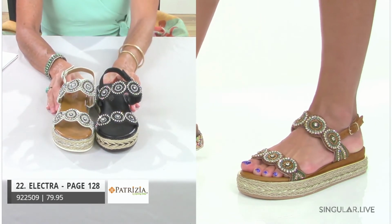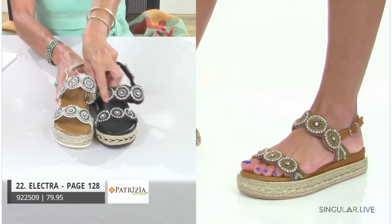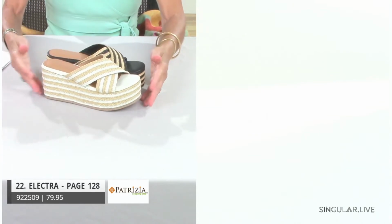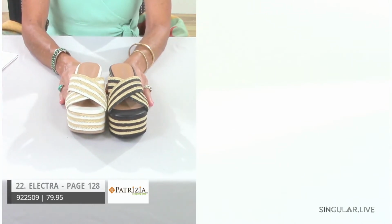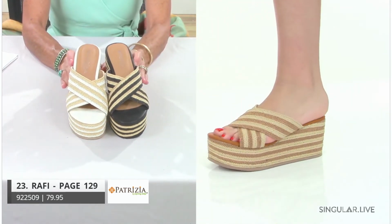Bronze. Yep, some browns and really nice contrasting colors. So we're going to take her up a little bit, and we have Style Raffi. We tried on Raffi yesterday, and she's so cute. Wait till you see this. So Angie has her on now, and she's a flat form.